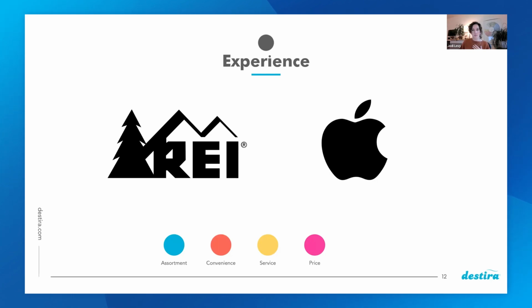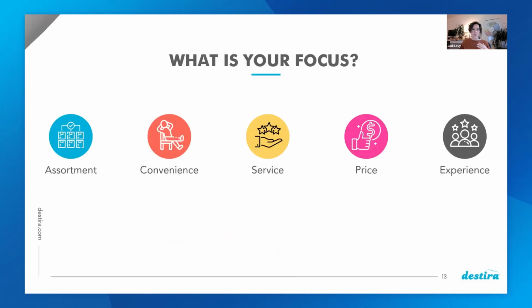So now I want you to pause and think about your strategy, and which of these 5 components you most relate to in your store. If you can't be everything to everybody, what can you be? You can't have the lowest price, convenience, and the best service and assortment. The biggest temptation that I see when working with pro shops is we all try to be everything to everybody. And the strategy is about making a choice.